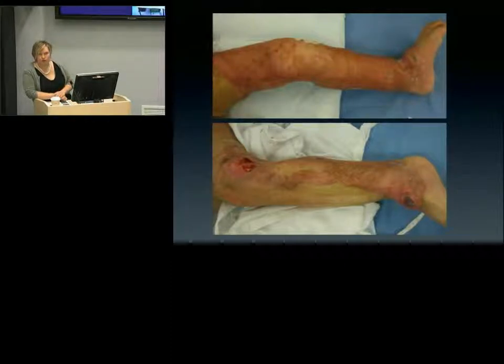Oatmeal baths have shown to be beneficial. Ranitidine, Benadryl, and some of the antihistamines have also been helpful from a pharmacologic perspective. This is a tragic story.